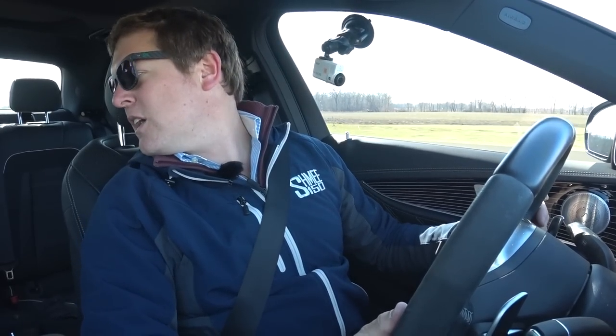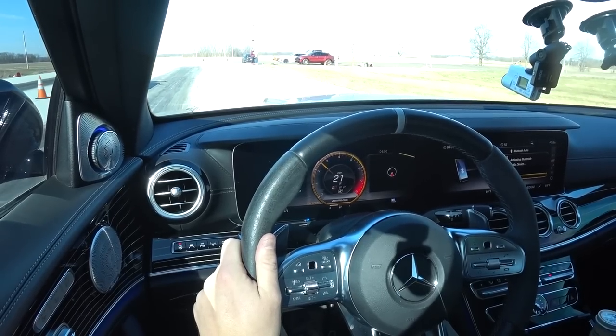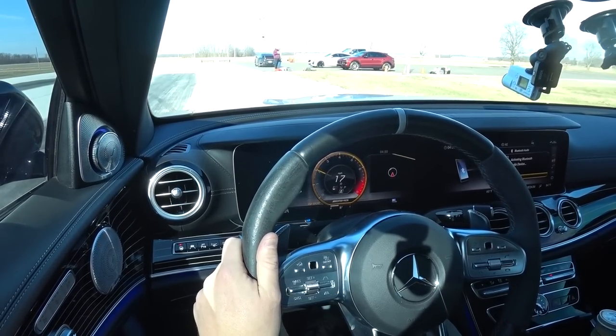Wow. That's actually really, I mean, we knew it would be really, really fast. And what you have to remember is this is a car you can have five people in, a load of stuff, a load of luggage, cruise a long distance, and it can still do that. And it can still blast like that down a runway.